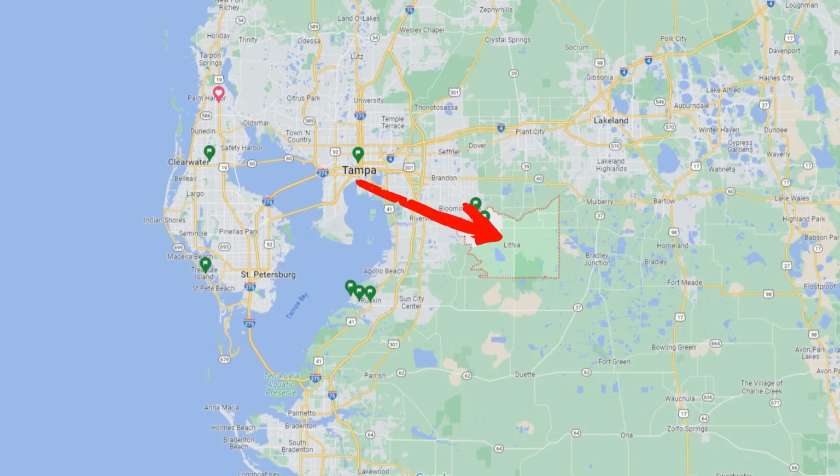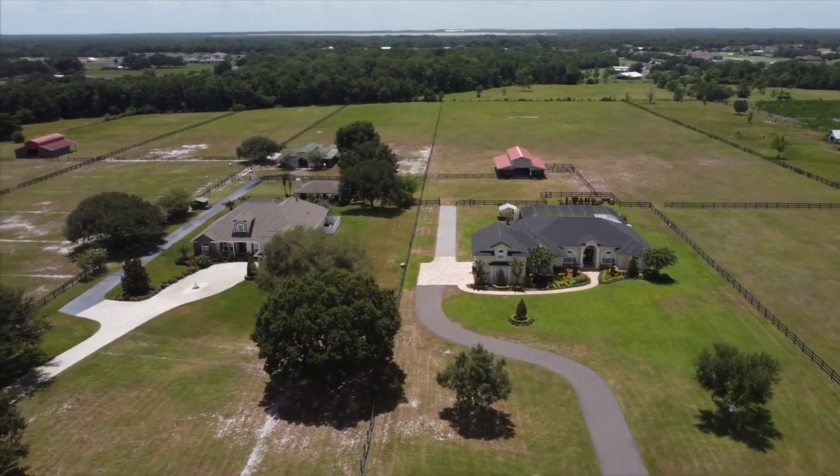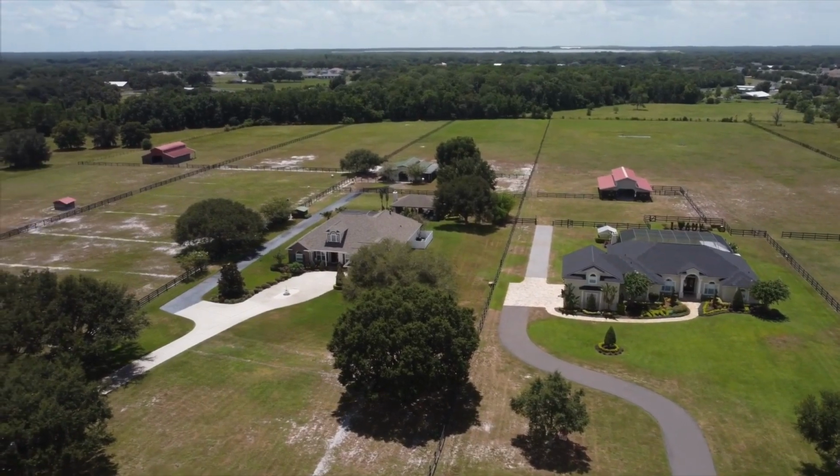About 20 miles southeast of downtown Tampa is the community of Lithia. Until the late 1990s, it was pretty much an agricultural area with the normal Florida crops. Strawberries, blueberries, citrus, of course, and tropical fish. Don't ask, just believe me, tropical fish.